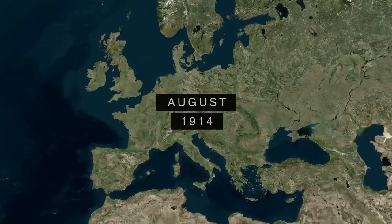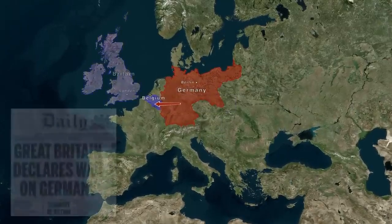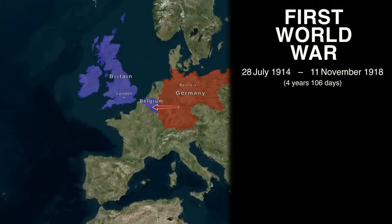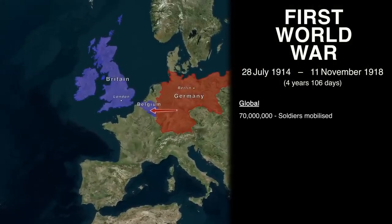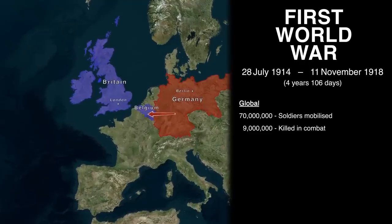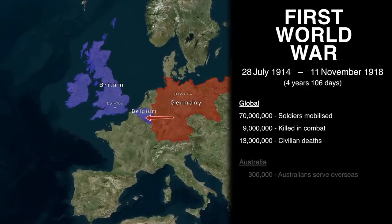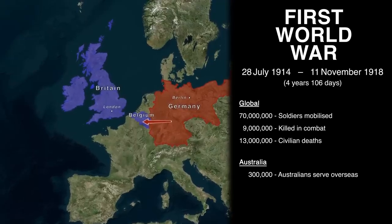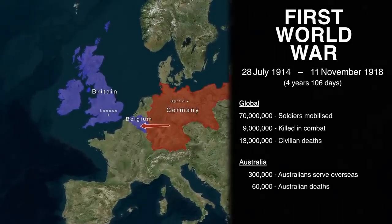August 1914, and Germany has just invaded Belgium. Immediately, Britain declares war on Germany, and over the next 4 years, more than 70 million soldiers will be mobilised, 9 million of whom will be killed in combat alongside an additional 13 million civilian deaths. More than 300,000 Australians will serve overseas during the First World War, with over 60,000 paying the ultimate price.